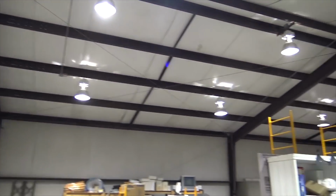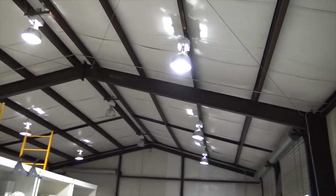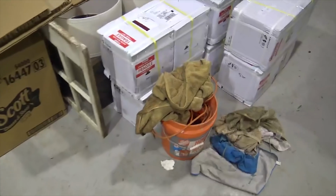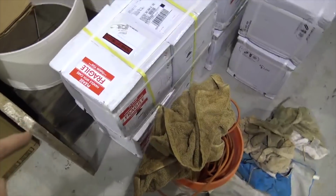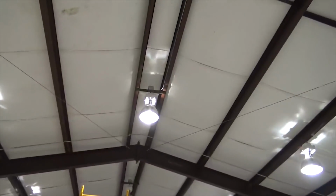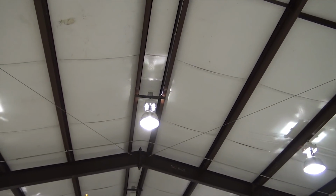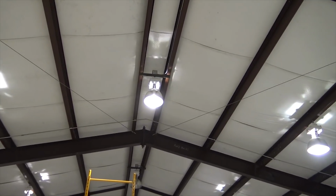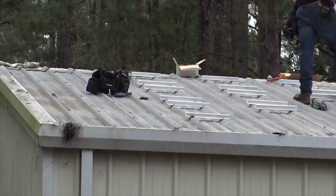So in here, we have 12 lights and a couple not working, and we're going to replace those. I brought lights with me. These will be complete LED fixtures, so it's cheaper to change out the entire fixture than to change these bulbs to bypass the ballast, which you can do. You can bypass the ballast and wire the socket and buy a comparable LED bulb, but we're not gonna do that. We're gonna change out the whole fixture.